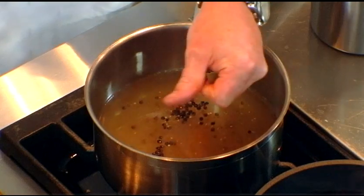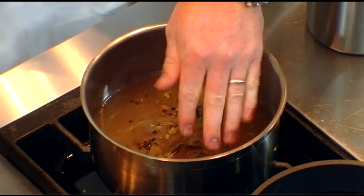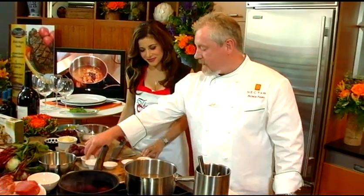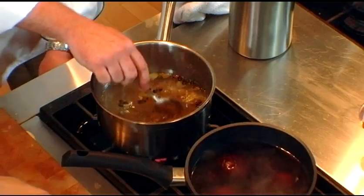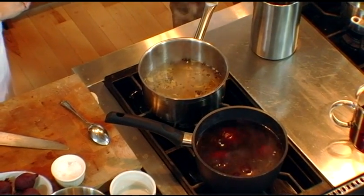What I like to do is just crunch them up into little pieces, and the good thing about that is they just get in there. That's good stuff. Juniper berries, I like that nice tartness of them. And we did hit salt earlier, so we're going to just let these go. This is about ready to go. It's a nice, quick, fast, fun recipe. We're going to pull it off the stove, cool it down, let it get cold, and then from there we're going to put our beets into that.